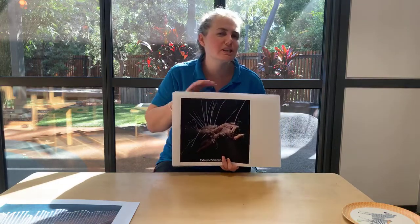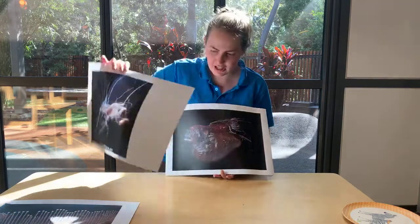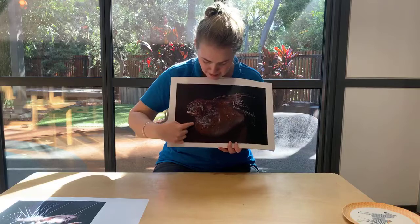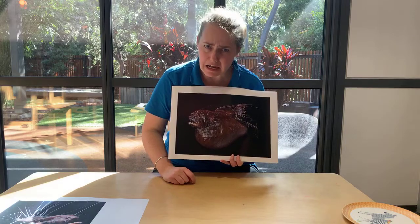And I want to show you a really special hairy anglerfish and tell you a bit of a story about what they eat. Can you see this one? This hairy anglerfish had a very big meal. Can you see how big its tummy is? It goes all the way around there. Oh my goodness, I wonder what it ate.